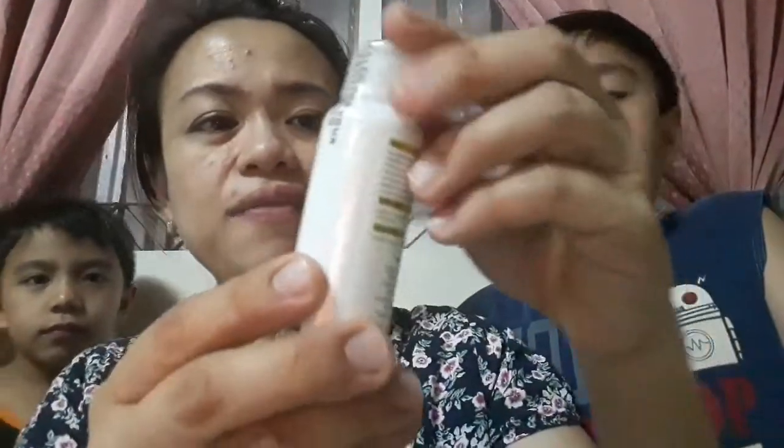Okay, so again, uunahin yung soap. And then, they have this toner. Konti lang din siya. Morning and evening din daw.